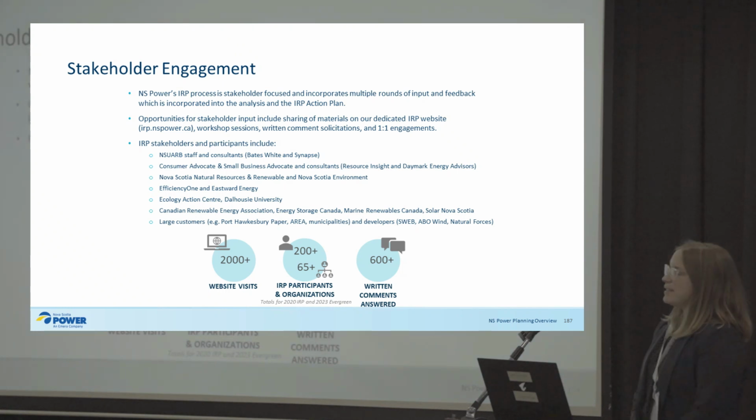And then, of course, we have a significant interest in the area of renewable generation, so CanREA, Energy Storage Canada, Marine Renewables, and Solar Nova Scotia. As you can imagine, there's quite a bit of interest from our large load customers, as well as the developers in the area that are supporting wind generation. So just to give you a sense, we have pretty reasonable activity on our website. Folks are pretty interested. We have good representation from participants and organizations, and we've pretty actively responded to stakeholder feedback as we've gone through the process.